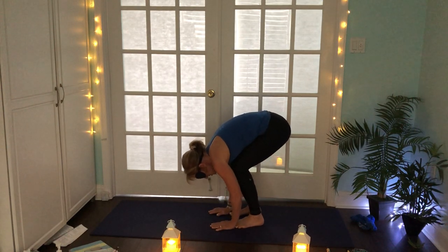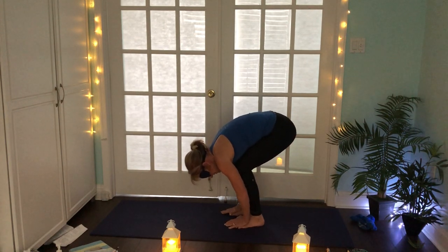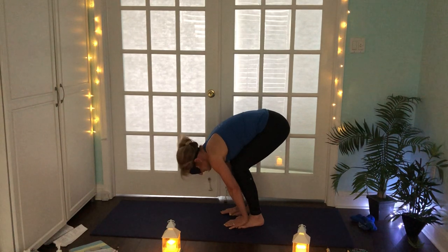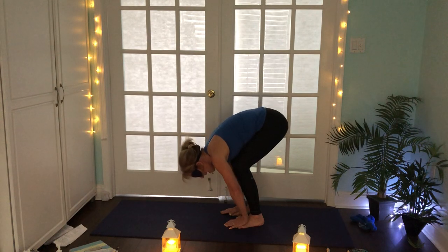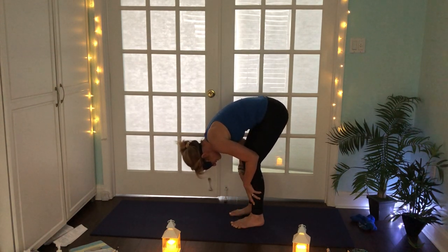So we're in a little bit of a squat, and hey, look at you, you can touch your toes, clap them. See, you can touch your toes. Who cares if your legs are straight? You're still touching your toes. And shake out the head again. Take a nice cleansing breath in. Exhale, let me hear you. Oh yeah. Let's slide the hands up to the shins.